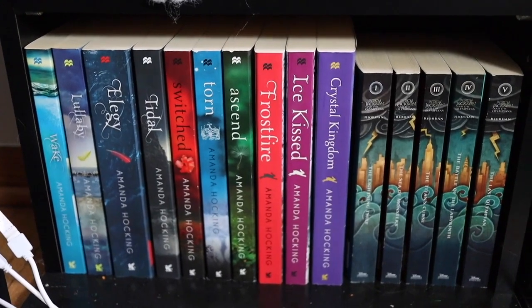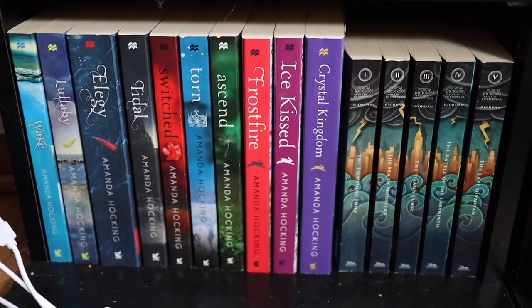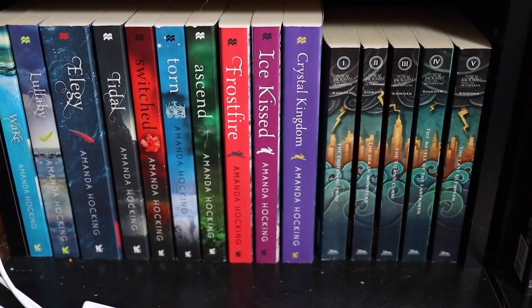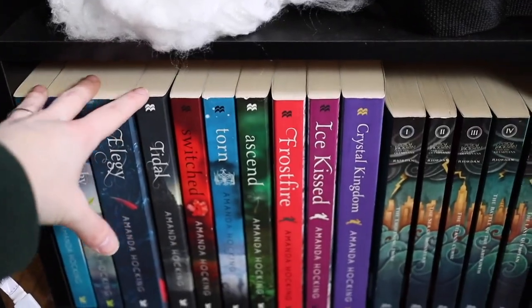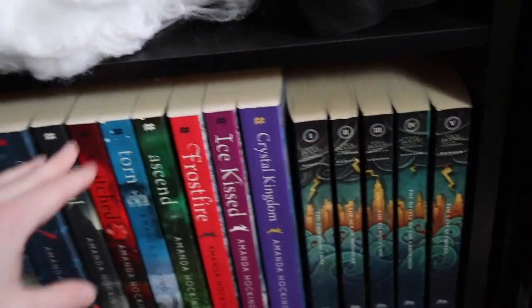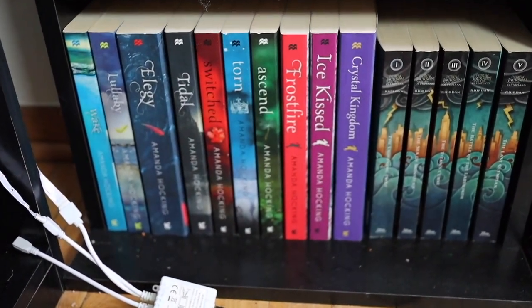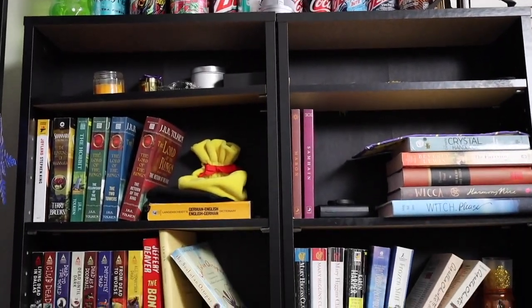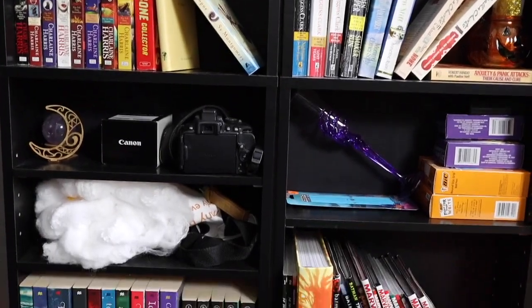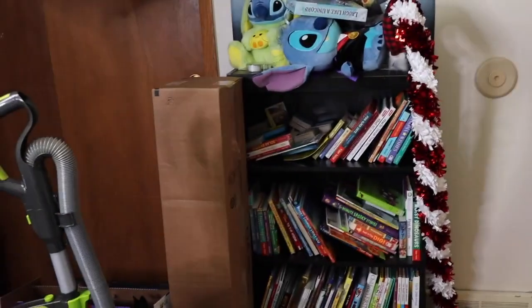And the last section we have here is this Amanda Hocking and this Rick Riordan section. So I have the Percy Jackson books. These are all mermaid books right here. This is the Trylle trilogy, and this is the companion trilogy to the Trylle trilogy. That's my extra little shelf that nobody ever really gets to see back in the corner of my room. Then you go into my messy corner.